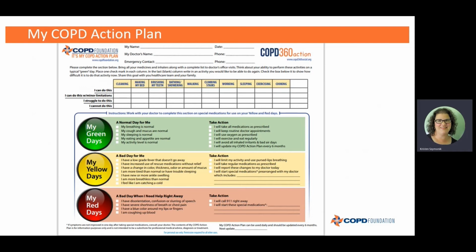And what you're going to do is take this document, fill it out with your healthcare provider or with your healthcare team, and tack it up on your fridge with the little magnet clip that we gave you in your kit, or you can stick it by your phone or wherever you're going to remember to use it. But let's talk a little bit about how to use it first.